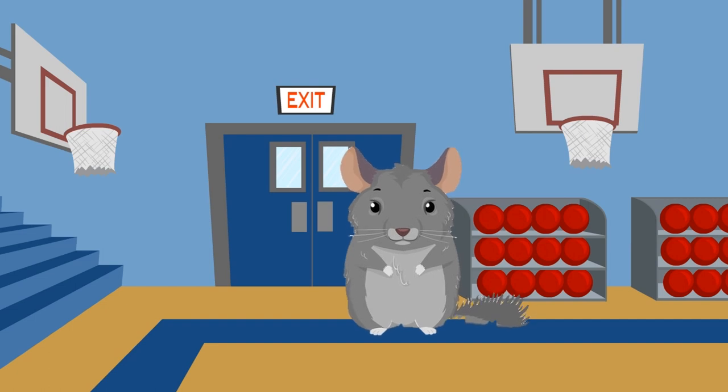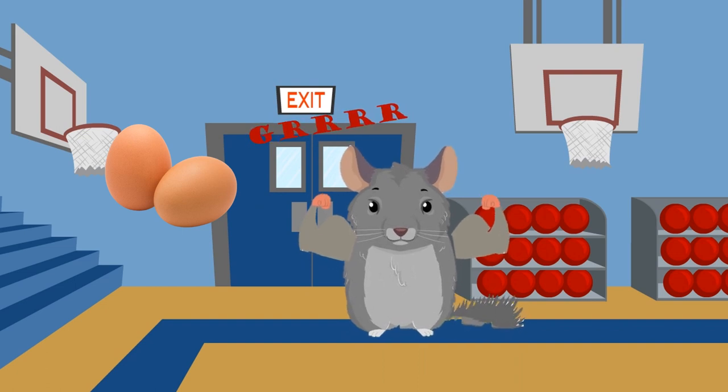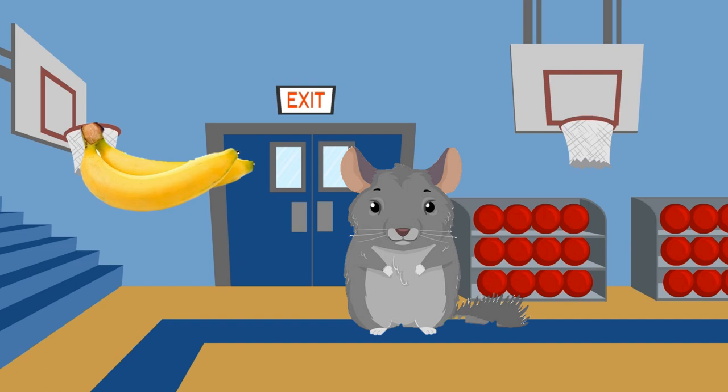The food I am thinking of is eggs. Flex those muscles. This is a protein food. Grrr. The next food I am thinking of is a banana. Stand still like a statue. This is a fruit, not a protein food.